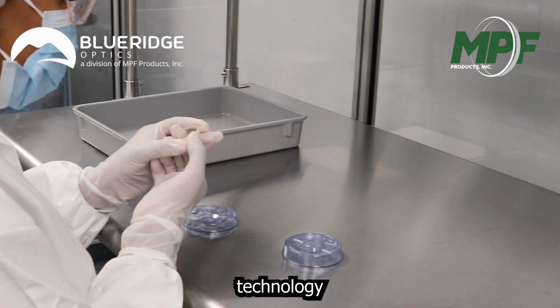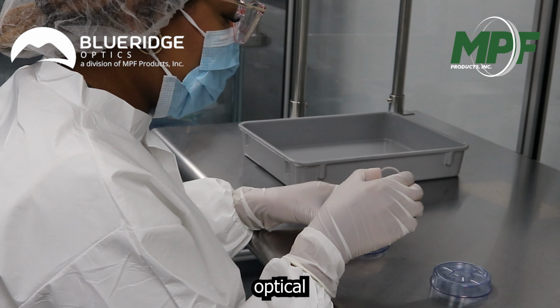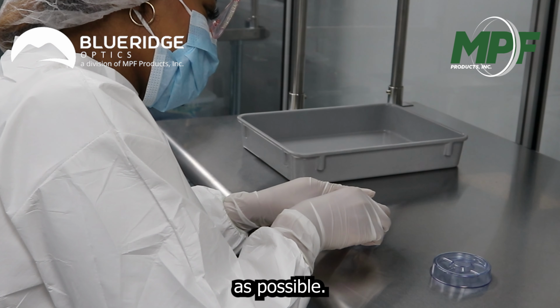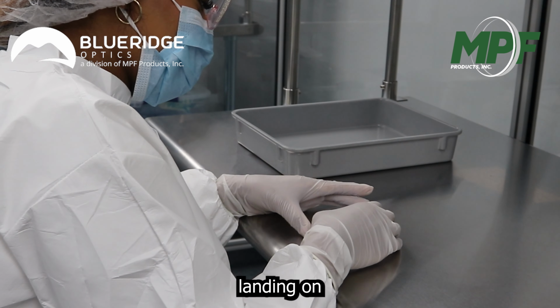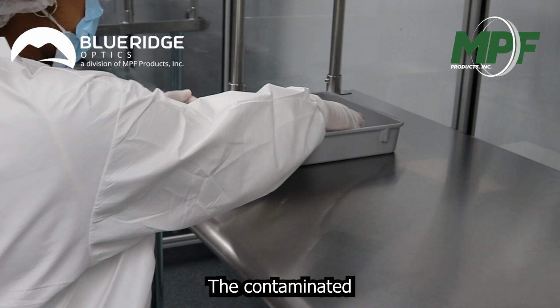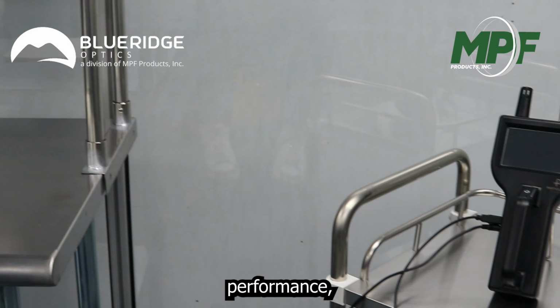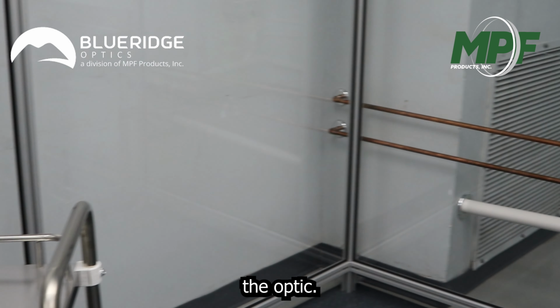With laser technology, especially high-energy lasers, it is extremely important that all optical surfaces be as clean as possible. Any particles landing on an optical surface can create absorption when the laser is in use. The contaminated particles burn, causing temperature changes resulting in poor performance, damage, or destruction of the optic.